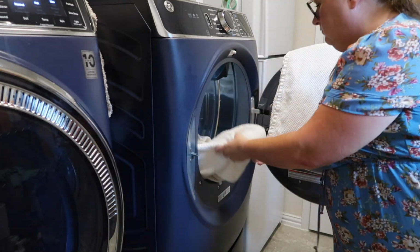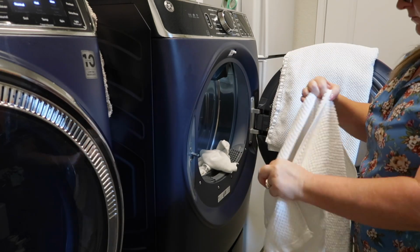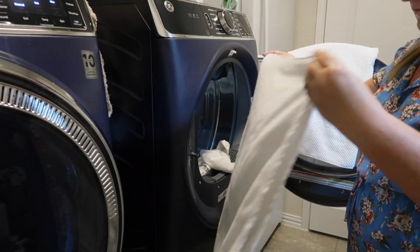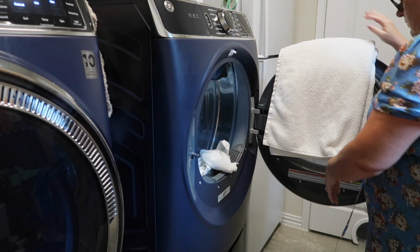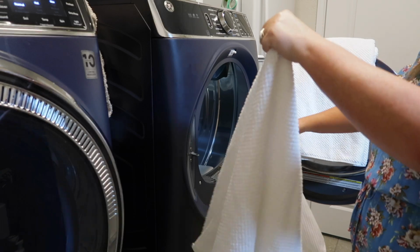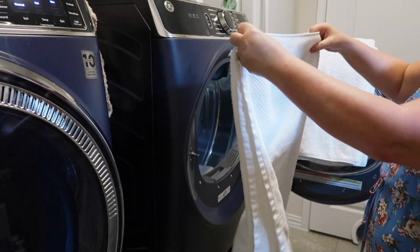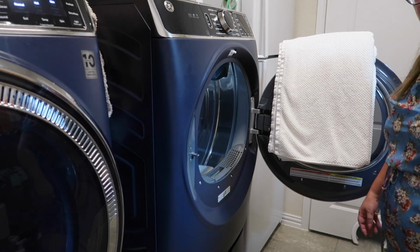Again, I don't just throw the towels into the basket. I go ahead and fold them and hang them over the edge of the dryer. Then I take them into the bathroom and I fold them the rest of the way. I don't like wrinkled towels either, so I'm very picky about my wash and I just don't like the wrinkles.